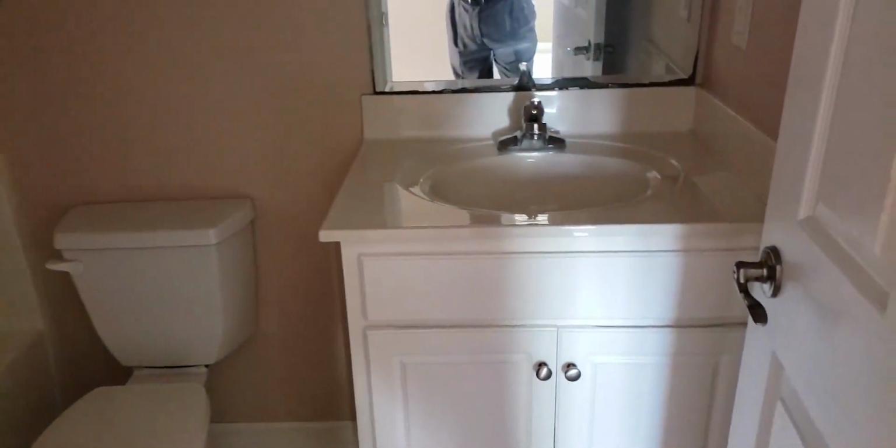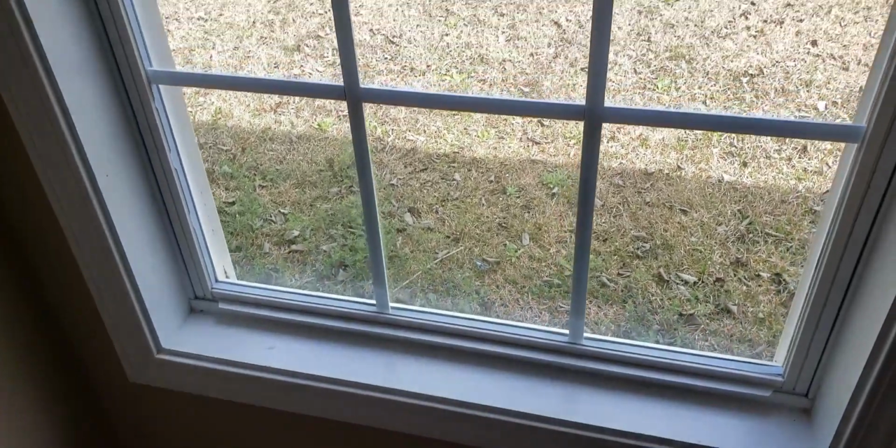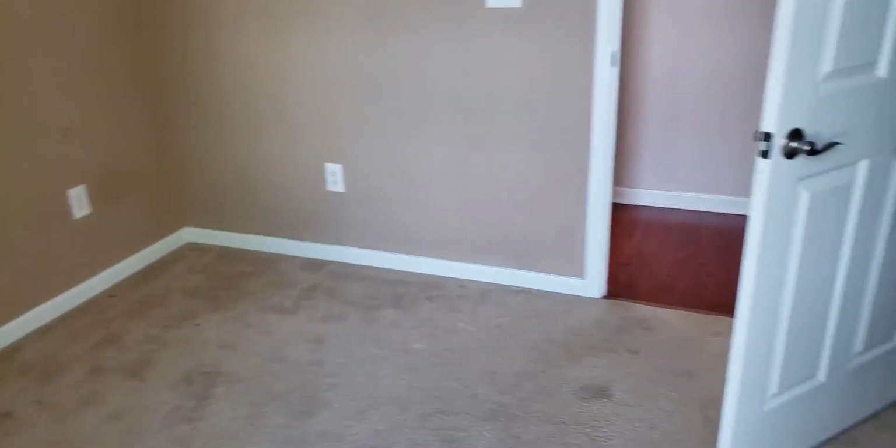Vinyl floor in the guest bath and countertops, not in bad shape. Again, I'm going to say it once again, cleaning is going to be needed. And the same thing with the carpet: if you're going to replace the carpet in the other room, then you might as well replace the carpet in this one too. Windows throughout the property are not in bad shape. They're not broken or fogged. So I think we're pretty good here.